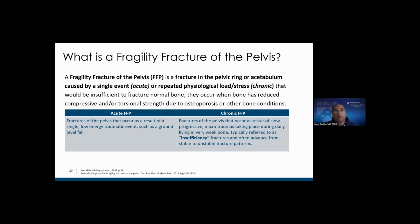When we think about a fragility fracture of the pelvis, there's sort of two different models or two different types. One is the acute fragility fracture. This is no different than the patient I presented, doing well, has a fall, now has ambulatory dysfunction, has pain, but it's from an acute episode, typically a low energy fall or a frailty style fracture. But then there's the second group that have typically insufficiency fractures of the posterior pelvic ring, usually the sacrum, also termed insufficiency fractures. They can be unilateral, but often are bilateral.